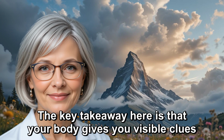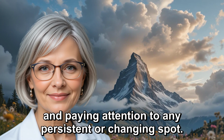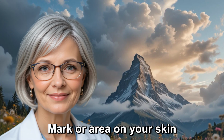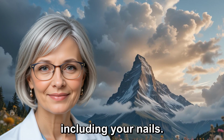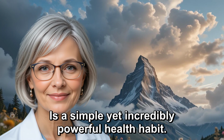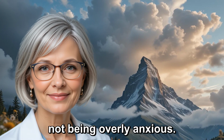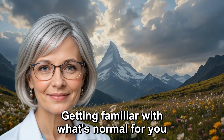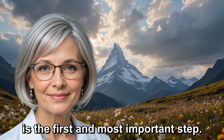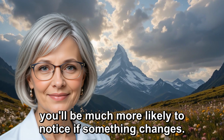Again, any persistent change that isn't explained by an obvious cause like dropping something on your toe should be looked at. The key takeaway here is that your body gives you visible clues, and paying attention to any persistent or changing spot, mark, or area on your skin, including your nails, is a simple yet incredibly powerful health habit. It's about being observant and proactive, not being overly anxious. Getting familiar with what's normal for you is the first and most important step. That way, you'll be much more likely to notice if something changes.